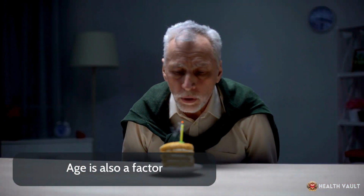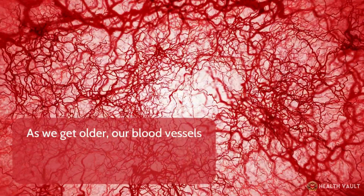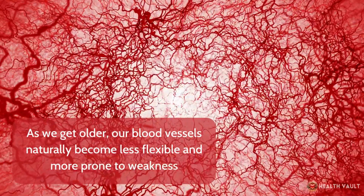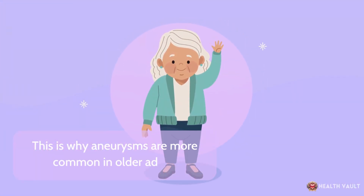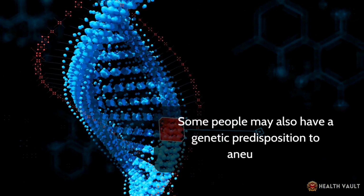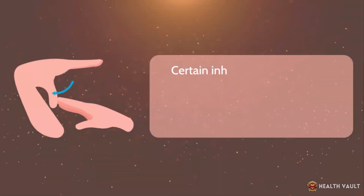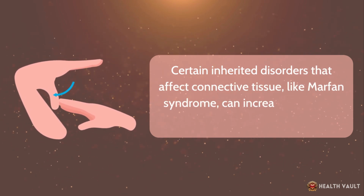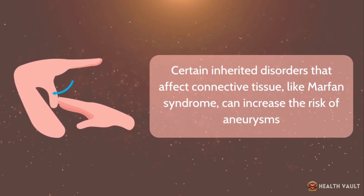Age is also a factor. As we get older, our blood vessels naturally become less flexible and more prone to weakness. This is why aneurysms are more common in older adults. Some people may also have a genetic predisposition to aneurysms. Certain inherited disorders that affect connective tissue, like Marfan syndrome, can increase the risk of aneurysms.